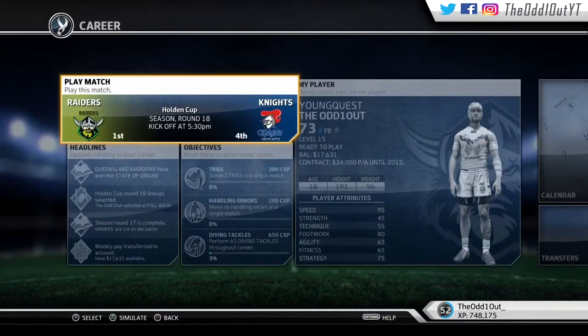Getting ready to take on the Knights, who are currently sitting at 4th right now, and we're in round 18, so we're going through the season fairly quickly.